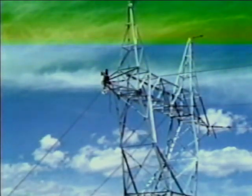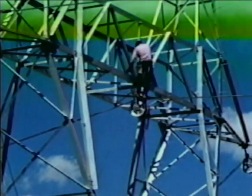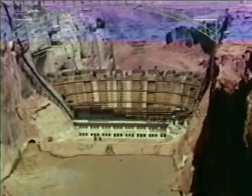Hundreds of miles to the south, east, and north, heavy transmission lines were constructed to carry hydroelectric energy from Glen Canyon Power Plant to cities in several western states.